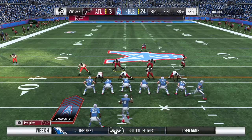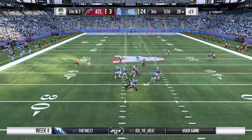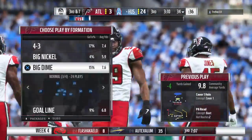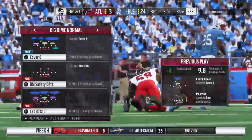All right, now, lucky 56. Play action. It's Jackson. And the Falcons get there. The Falcons get the sack. Down he goes. Quan Alexander able to drop him for a loss of 4.